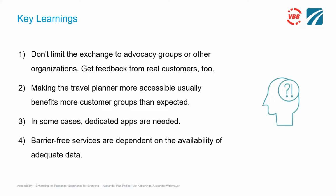The second learning is, if we bring more data and more service depth into our application, other customer groups like the elderly or the young will also benefit from these developments. The third thing is that dedicated apps are needed. We learned that it's possible to bring all features in the VBB app more or less well to blind people. But to be honest, UX and UI for blind people is a special thing. We are thinking about maybe bringing a very small application for blind people out next year. And the fourth thing is that barrier-free services are dependent on the availability of adequate data.